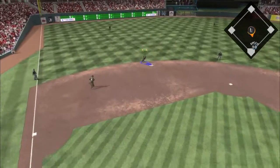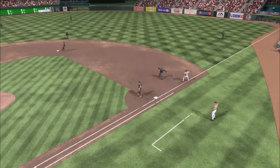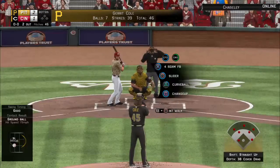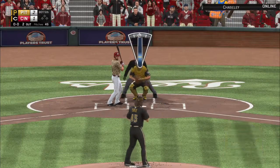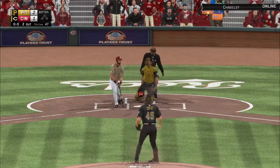Hit on the ground to short. On to first, and a good stretch over there is going to get him by a step for the 2nd out. Billy Hamilton will dig in again. He popped up in his first plate appearance and flew out last time around.